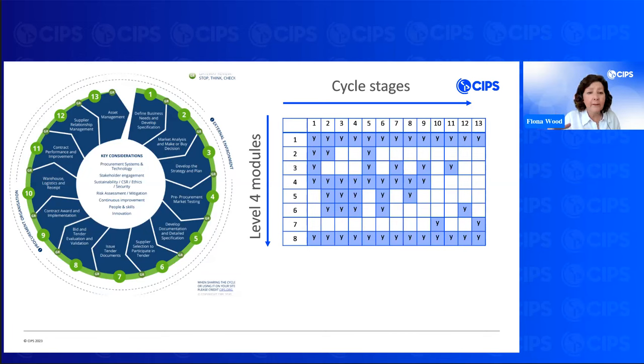Getting back to the CIPS procurement cycle and how these work through with the level 4 modules, I've created a little grid here on the right-hand side. Across the top here, I've identified the cycle stages 1 through 13. And down the side, I have identified our CIPS level 4 modules 1 through 8. And what I've done here is I have highlighted for you where the content is related to each stage of the procurement cycle and where you'll find them in each one of our CIPS level 4 modules.